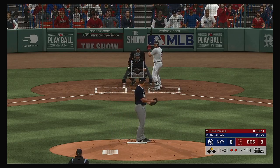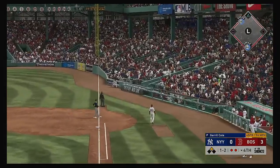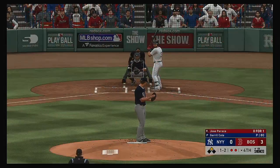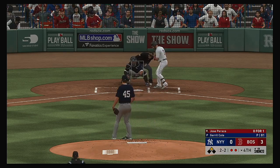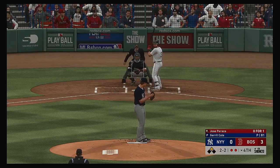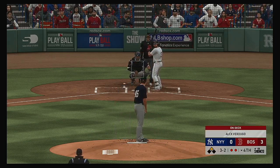Hey, this is a big pitch right here. Can't allow them to add on any more runs. Let's see if he attacks or buries something in the dirt. Out of play. The 1-2. At the ball. Bradley stands at second with two gone. Full count to Jose Peraza.